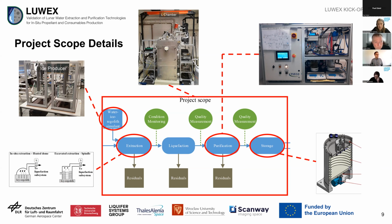Also at Braunschweig, we can produce very fine-grained ice particles and mix that with regolith simulants to create this water ice regolith simulant for testing the extraction part. At DLR, we started last year developing concepts for water extraction technologies, which have gone very far until now. And we have several very good options from where we can decide. And we will do a detailed technology trade-off and then select one candidate that we will build for this project.